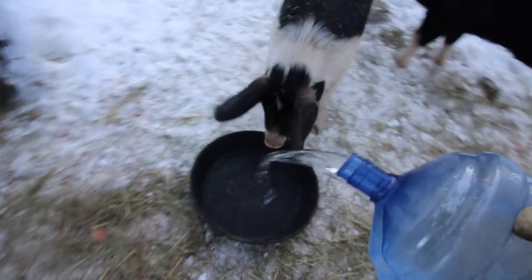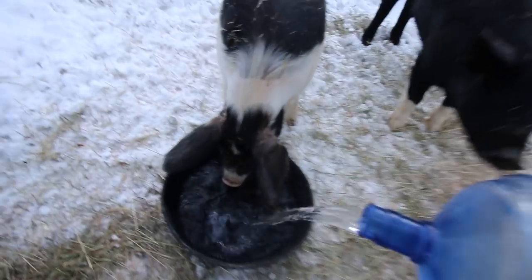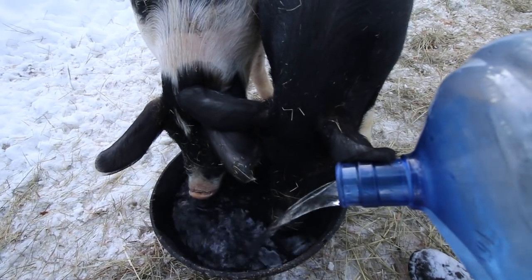And having animals in the winter time is good for you too. Some days you don't want to get outside when it's cold, snowy, and miserable weather, but you have to come out and take care of your animals. And that's a healthy thing, to get outside in the fresh air all the time.